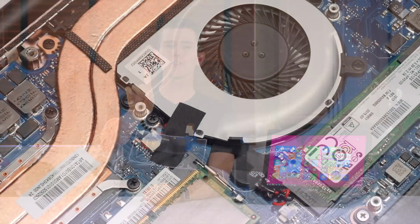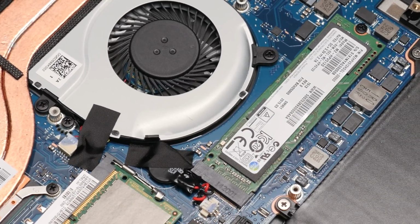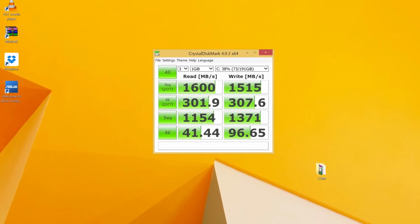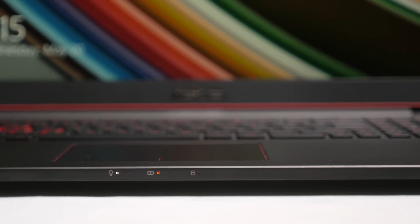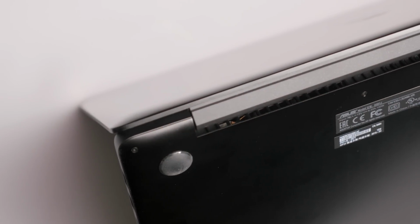The G501 does have some things that really set it apart from the crowd. First and foremost, the config I have in front of me is equipped with a 512 gig PCIe 4X based SSD that I've nicknamed the wrecker. Next up is the I/O. On the front, we've got these kind of neato indicator LEDs. On the back is just ventilation.